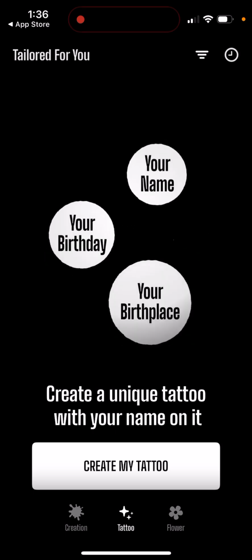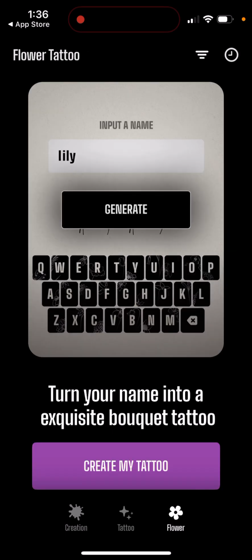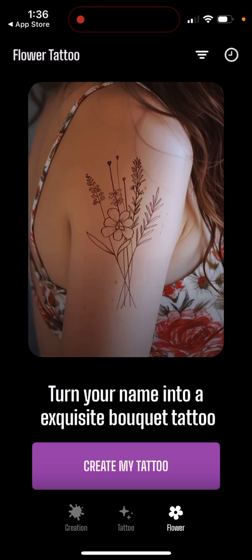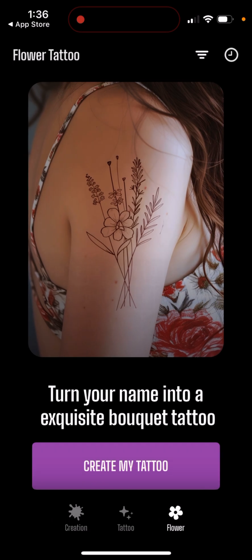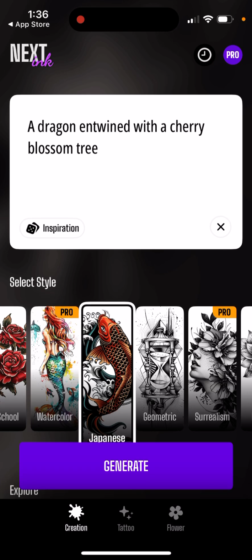Then you have all of these different walls, and then yeah, you can just generate it like that. So flower tattoos, and then yeah, you have history. So that's basically the idea in here. That's the app. So try it out. It's called Next Ink.